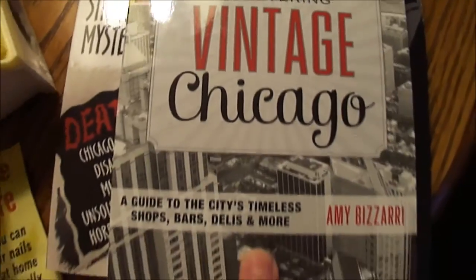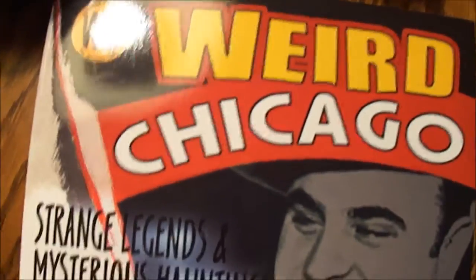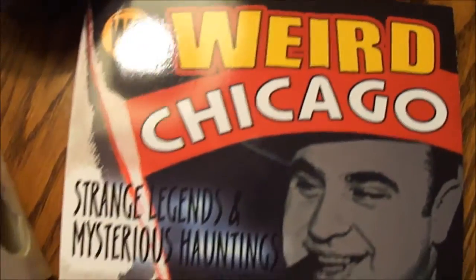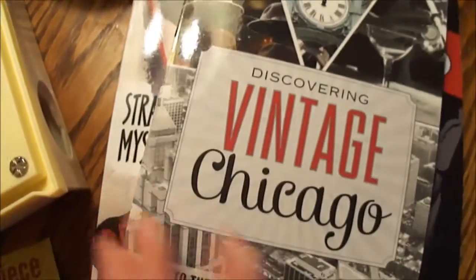So it has some really neat little books. Vintage Chicago, which I love, and then also Weird Chicago, which is kind of about hauntings and strange things that have happened in Chicago. So I've already started reading that. So a little browsing reading material.